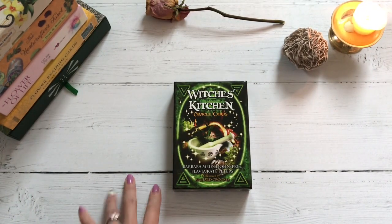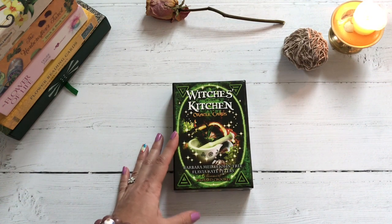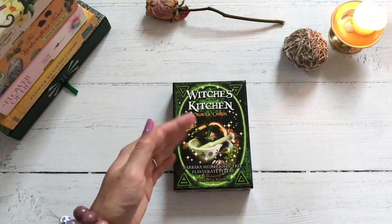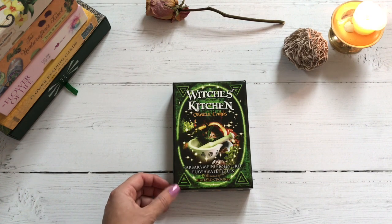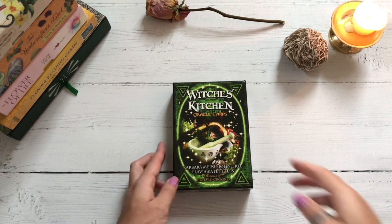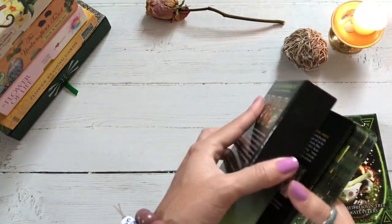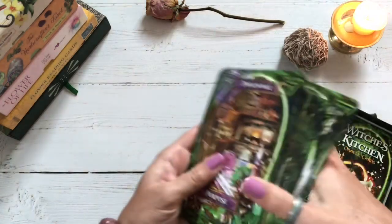Oh yes, my other love, The Witch's Kitchen, by Barbara Meiklejohn Free and Flavia Kate Peters, and also some beautiful artwork. Not by those two. Those two did the guidebook and put the deck together, but a different illustrator. But yeah, I love the guidebook in this one.